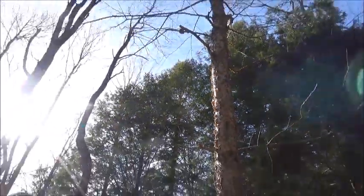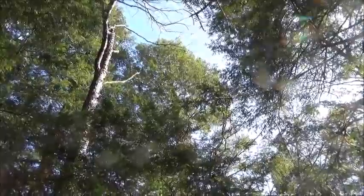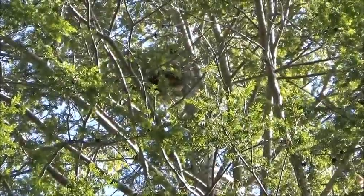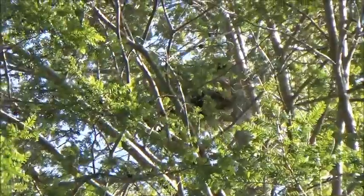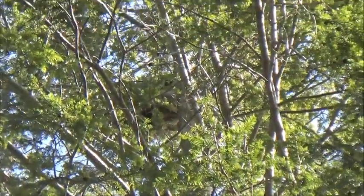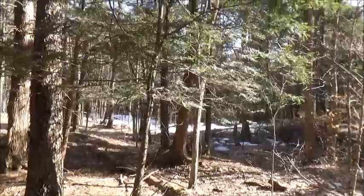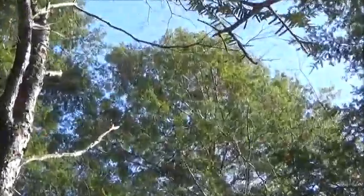All right guys, this coon's at the tippy-tippy top of this hemlock. It's hard to tell, but it's definitely a coon. We can't get you an eye shine or anything because it's actually daytime, but it's at the tippy-tippy top. Dogs are down there. That's a big old hemlock. Of course it's in a hemlock.